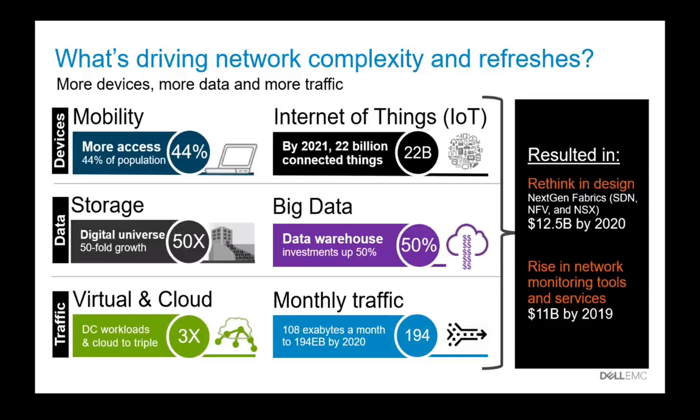You're seeing customers invest in these types of systems, which ultimately puts a heavy burden on the traffic. Virtual and cloud, which customers are moving to, can triple the amount of traffic coming across your network just by changing into these environments. We're also seeing monthly data and cell phone traffic currently at 108 exabytes a month, but it's going to be almost 200 exabytes a month by the year 2020.